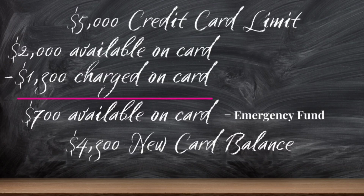And then that means your credit card limit was $3,000. I didn't put that here. Your credit card limit was $3,000. Now, you charged $1,300 on your card. This is, remember, that's your expenses.